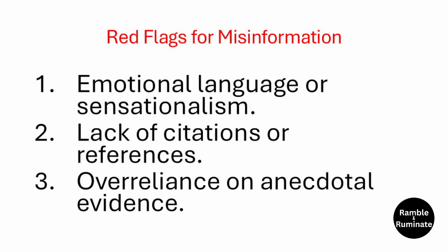So there are some, and I hate this term, red flags, but I couldn't think of a better one when I put the slides together. There are some red flags, some things to look out for regarding misinformation. The first of those is emotional language or sensationalism. Next is lack of citations or references, and the third is over reliance on anecdotal evidence. We're going to look at each of those individually.